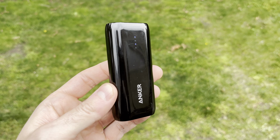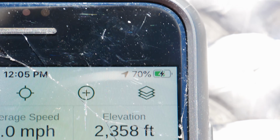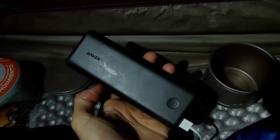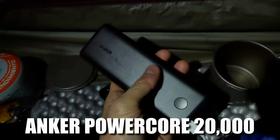When I first started backpacking, I used to be able to get by with a small 5,000 milliamp power bank on a 2 to 3 night trip, and I could charge my phone once or twice, and that felt efficient. But lately, that thing's out of juice by day 2. So now I actually carry a 20,000 milliamp bank, the Anker PowerCore 20,000. That's my go-to big battery.